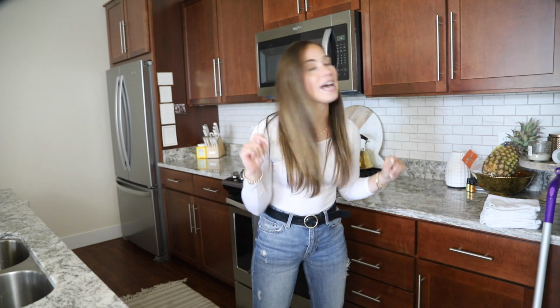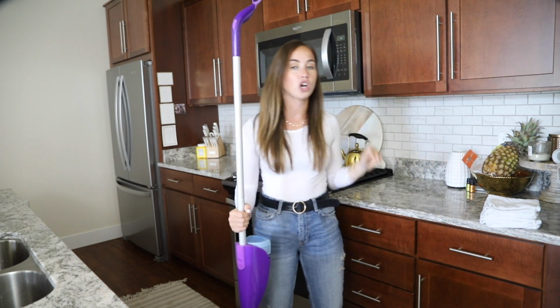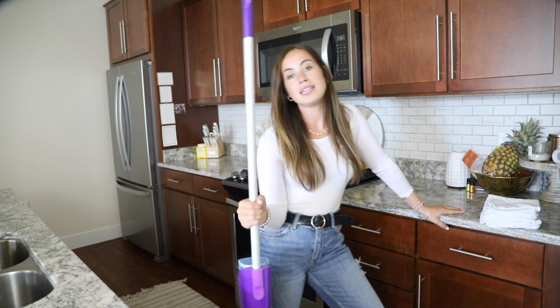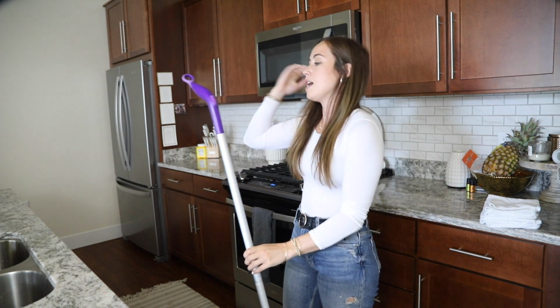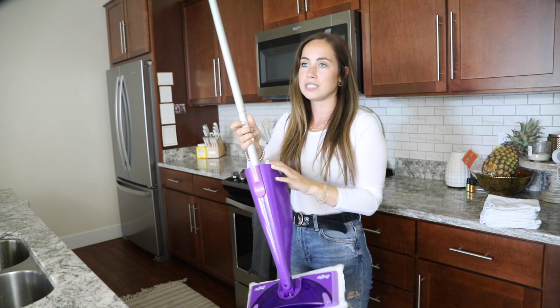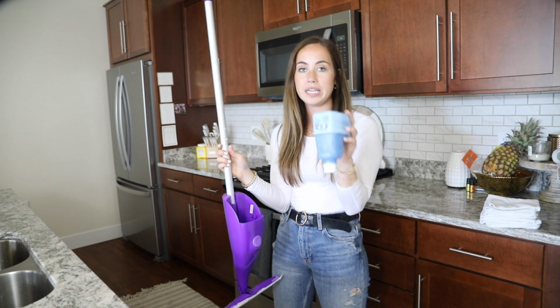Next up, we have something to clean the floors with. So I found this from Target, and I didn't really go in looking for it. It's good. It's not the best thing in the world. I like it. It's fine. It was $20, and it sprays out the cleaner. The only issue with this is that this cleaner is really expensive.